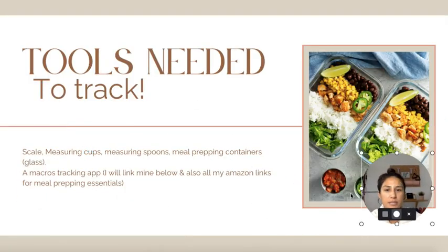Okay, and tools needed to track. So if you plan on tracking your macros, you're going to need some tools. So you're going to need a scale, measuring cups, measuring spoons, meal prep containers, and a macro tracking app. So I will link the one that I use below, and I will also leave a link for all my meal prepping essentials as well.